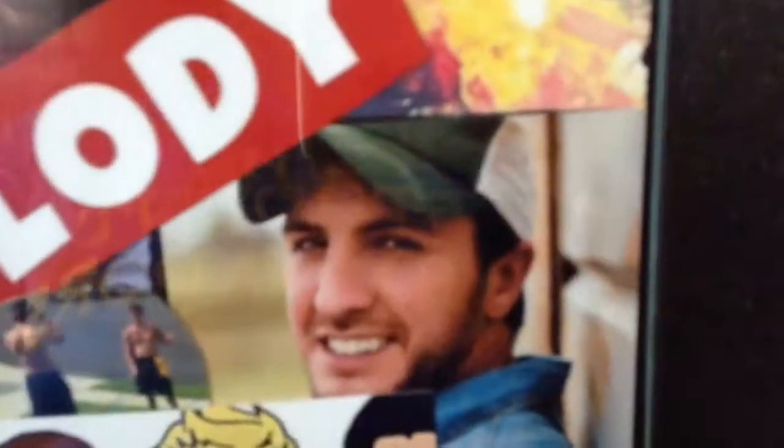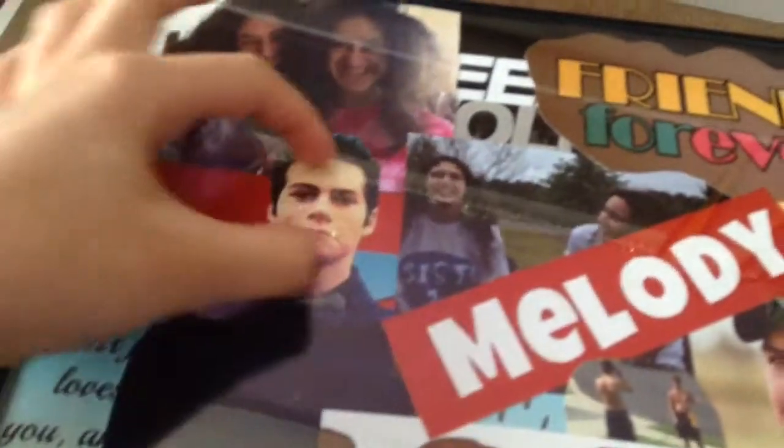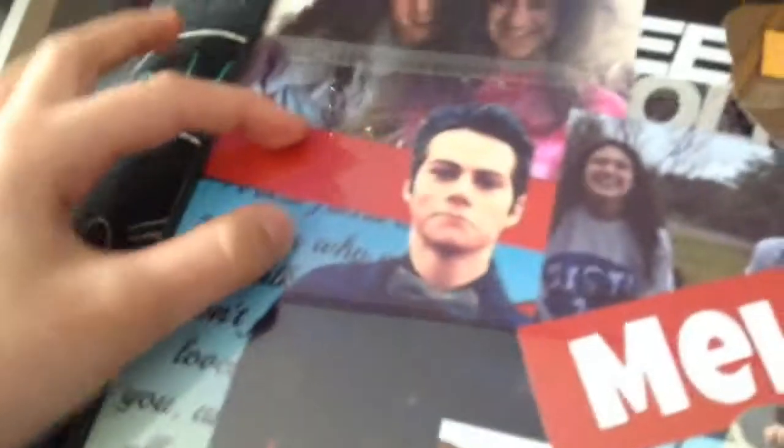Here, I'll get a better look for you. That's us right there. And that's her favorite show. It's kind of blocked, but Teen Wolf. Friends Forever, her name, Luke Bryan, some random thing that was left over from one of the pictures. I just needed room for that. Me and her, that's something random. One Direction, Dylan O'Brien. This was left over from this, so I put that here because it was just the black color of the frame, so just add some color.